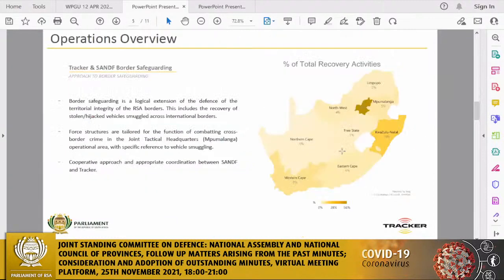Next slide, please. So just to go into some insights, what we see from our car park is that border safeguarding is certainly a logical extension of defense and protecting the territorial integrity of South Africa. As a consequence, this includes stolen or hijacked vehicles. And pointedly, the scourge of hijacked vehicles is on the increase. If you're interested, I could share additional data there. We do believe in force structures that are tailored towards the combating of crime.